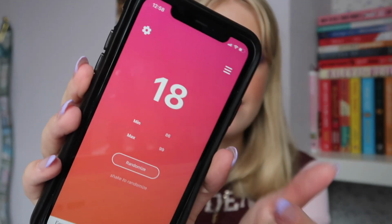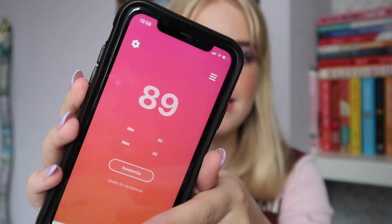Then I'll do bronzer next because it's next in my spreadsheet. We have number 86 till 99, so randomly generating one. The shaking doesn't work, so we're going to just press it, and that is going to be number 86. So that is my Reboot Triple Shading Bronzer.